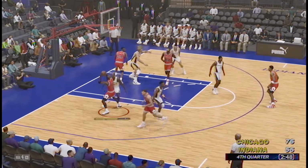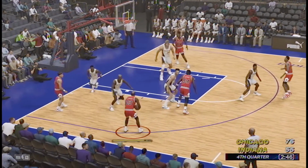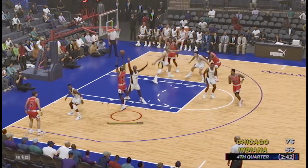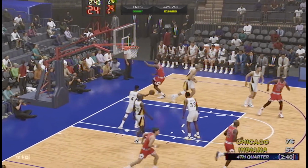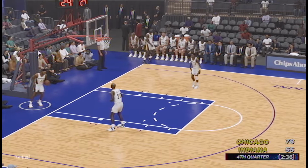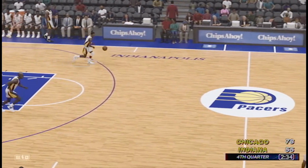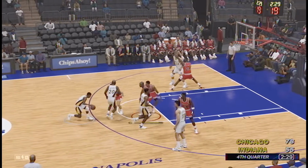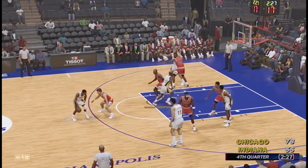Left side, Jordan. Back to Paxson. On the wing, Jordan. Shoots a fader. And good that time. Jordan's got 4 points now in the quarter. He'll hit those if you leave that much room. Need to do a better job of closing out. Outside, Williams.